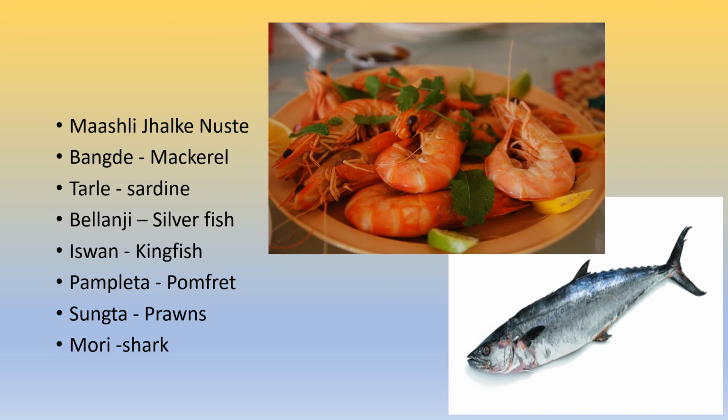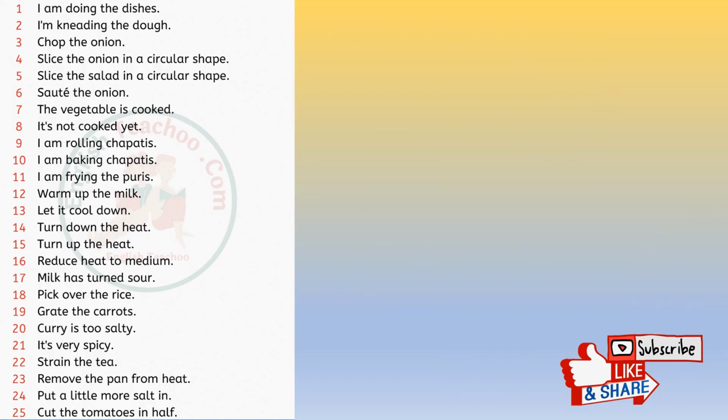Sungta, prawns. Sungata is singular. Mori is shark. I repeat: mashli, jhalake, nuste, three different words for regional accent. Bangde, tarle, belanji, iswana, papleta, sungta, and mori. We will try and use some of these words in sentences.